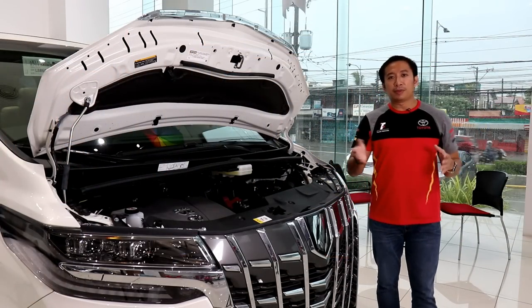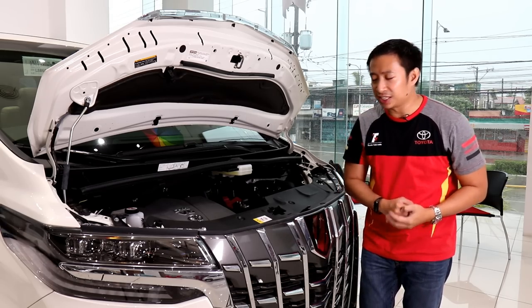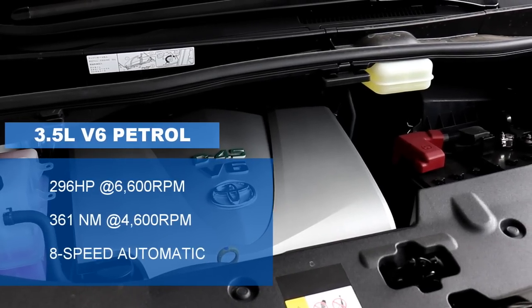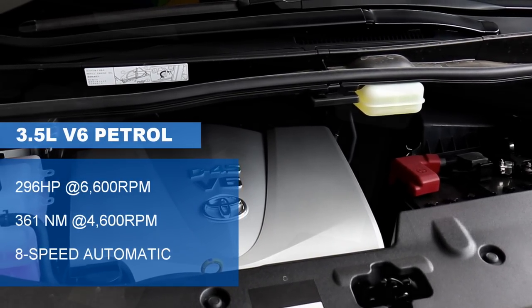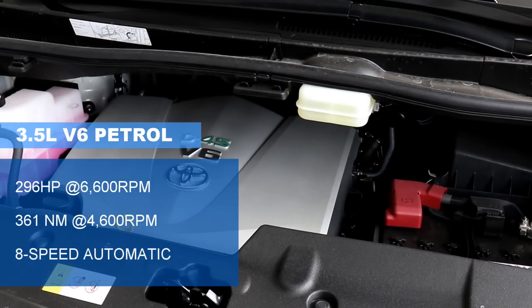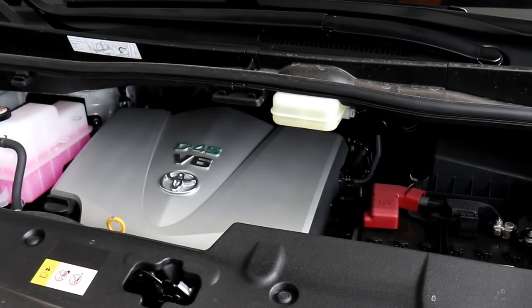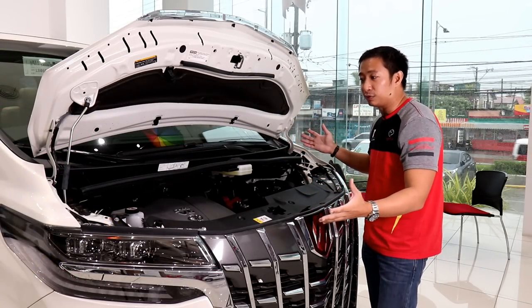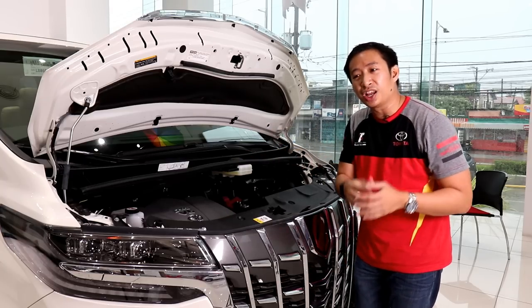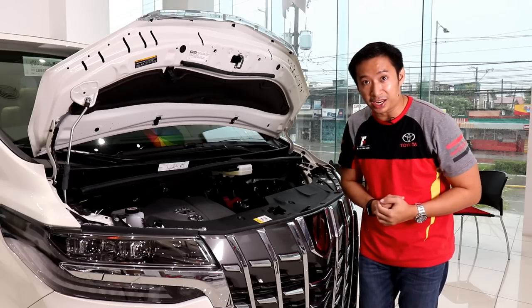The Toyota Alphard makes use of a silky V6 petrol engine because of its refinement. This baby right here is a 3.5-liter V6 petrol engine that's good for 296 horses and 361 Nm of torque. It's also mated to the newer 8-speed automatic transmission, which should help a little bit when it comes to fuel economy. Now, given the heavy body of the Alphard plus the powerful motor, you could expect that fuel economy will be on the dismal side, and you will be right.